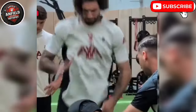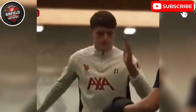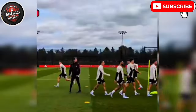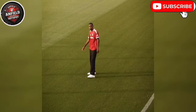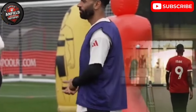Finishing sessions saw Isak at his sharpest. He converted with both feet, executed first-time shots, and demonstrated composure under pressure. The quality of his movement inside the penalty area stood out, particularly in small-sided matches where he consistently found ways to create separation from defenders. Slot and his coaching team took note, with assistant coaches regularly applauding his contributions.